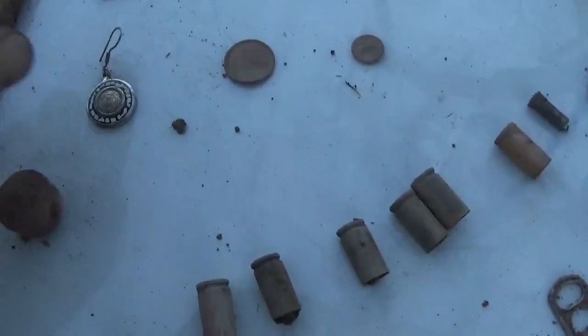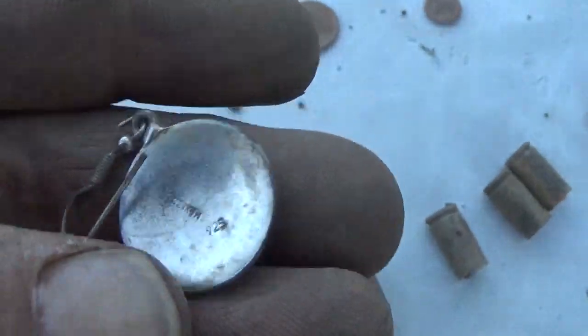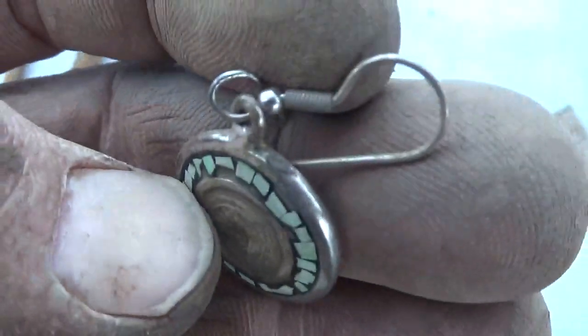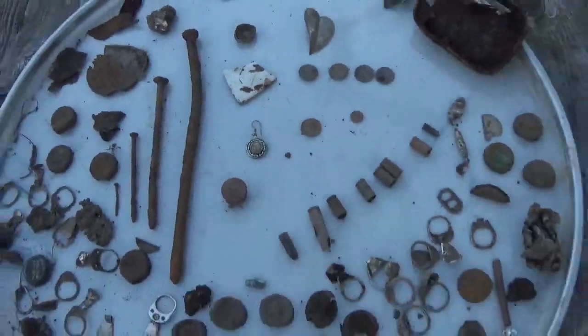Well, don't laugh at me, the woodpeckers are laughing at me. Because we found, look how thick that piece of silver is. We found our round silver thing in the hole. So, yay. I think that's destined to be a necklace now.